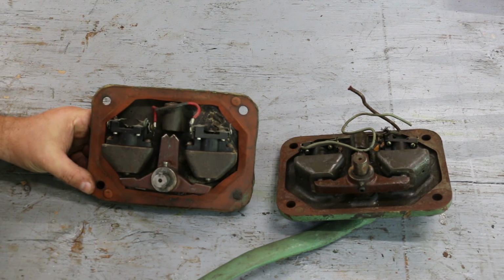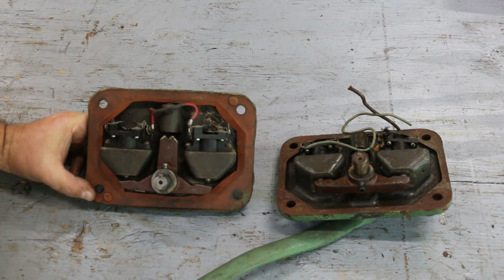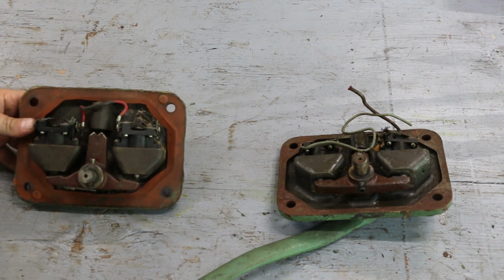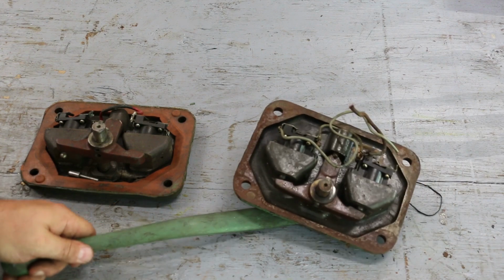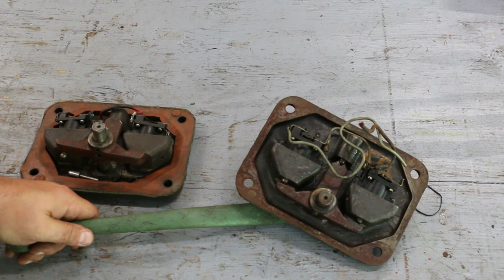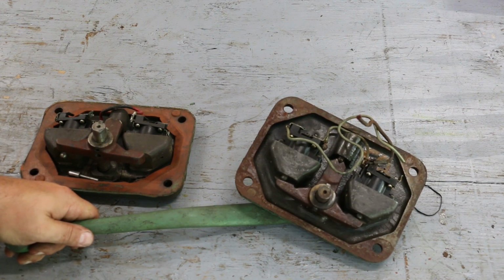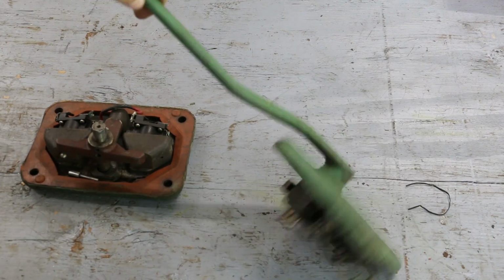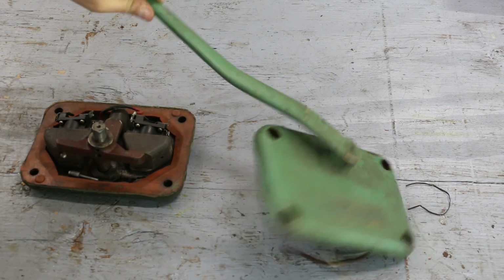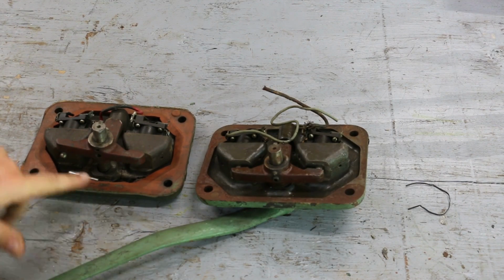But lo and behold, I got an email right after I shot that video from Rick Seaman, and Rick said, you know what, they had that exact same drill press, and I don't know what the story was on theirs, but it was being parted out and scrapped. And he said, you need any parts off this thing? And I said, yeah, what about this switch? So he pulled the switch off of the one that they're scrapping, and it's in great shape. Everything appears to be working good, so I'm basically just going to swap these two out.